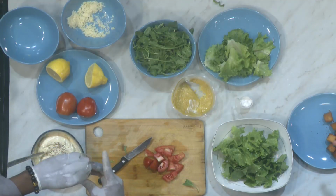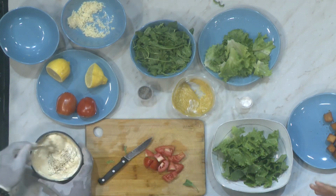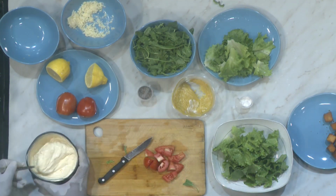I actually love making dressing at home. That way you can guarantee and vouch for what it is, as opposed to just buying one off the shelf.